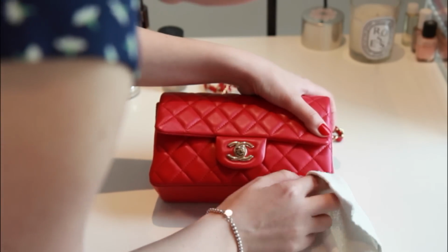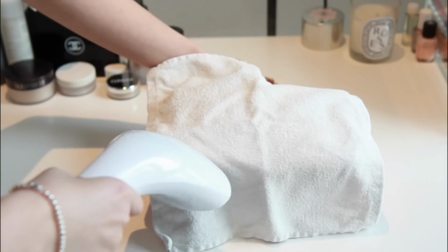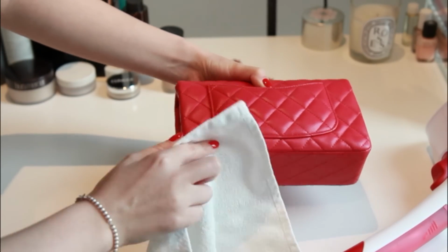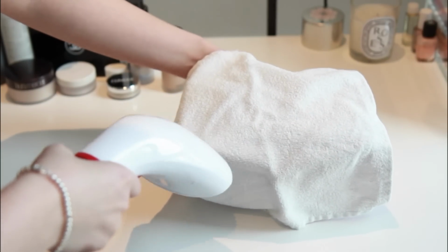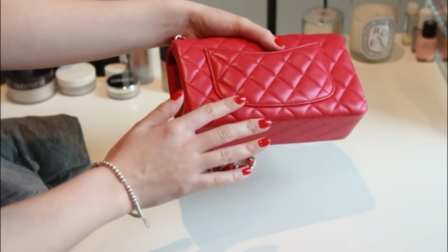So for this bag, I didn't want to risk using my striped tea towel, so I actually used a face flannel, which I knew was pure white. It's a little bit thicker as well, which I wanted to use because it was lambskin. I just did the exact same thing over and over again, except this time I buffed it out as well. So buffing out lambskin is a really good way of preserving it, and because the leather is so delicate, you really want to go slow here. So I went very slowly. I just did it bit by bit.